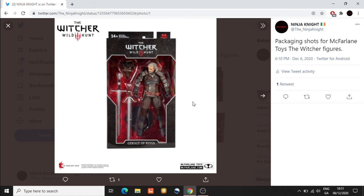Is the 7-inch line something you're going to pick up from The Witcher, or are you going to lean more towards the 12-inch line? What do you think of these two figures that have been shown today, and the third figure of course being the 12-inch figure? So the 2 figures from the 7-inch line and the 12-inch line figure. What do you think about those 3 figures that have been seen? What do you think about the detail?